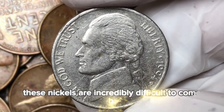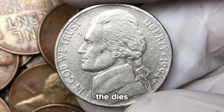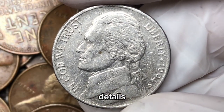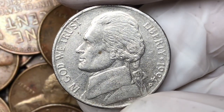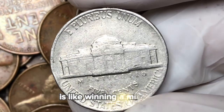These nickels are incredibly difficult to come by because striking a coin that cleanly is no easy feat. The dies used at the mint wear out over time, and most coins lose their fine details. That's why finding a 1994 P nickel with full steps, especially combined with another error like doubling or an off-center strike, is like winning a miniature lottery.